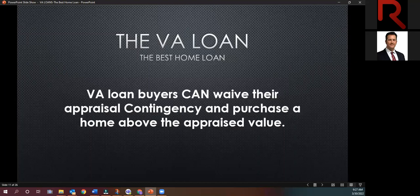VA buyers can waive their appraisal contingency. This is probably the biggest reason why we're hearing that people don't want to work with VA buyers, is they think they can't waive this contingency. There's actually a second addendum that California adds to your file, your loan offer, if you hit VA as the type of loan that's being used. But they can absolutely, just like conventional, go ahead and waive that contingency. And waiving the contingency means that it doesn't matter what the appraisal comes in at.